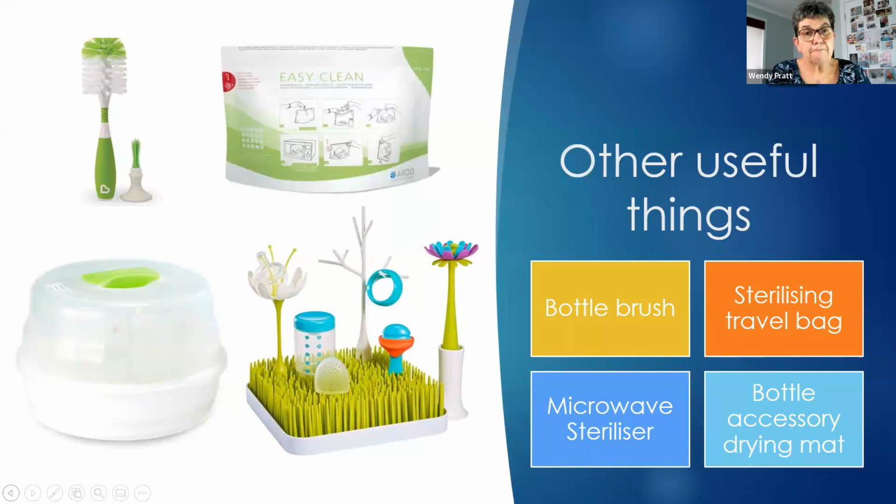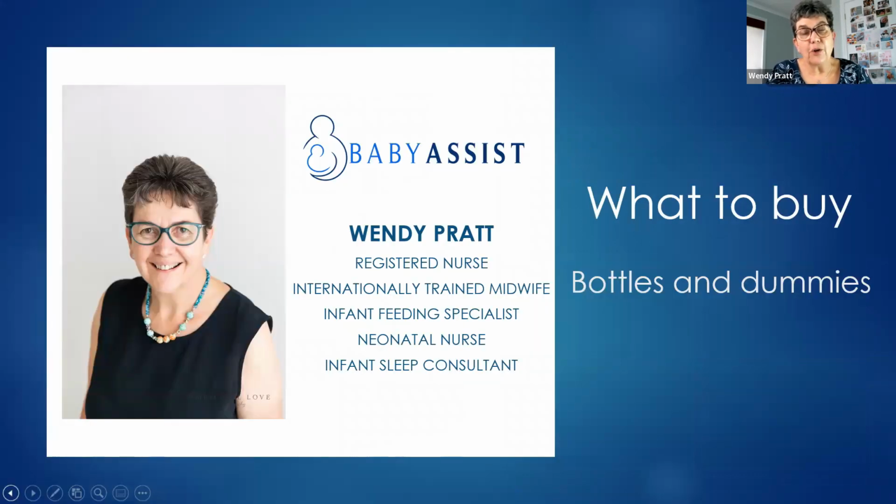So those are some useful added things that you might want to purchase if you are going to use bottles and dummies. I hope that this has helped you to know which bottles and which dummies to look for for your baby.